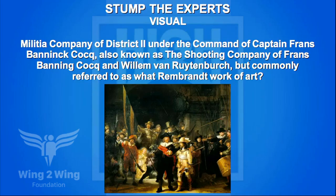But your visual question now. Militia company of District 2, under the command of Captain Franz Banning Koch, also known as the Shooting Company of Franz Banning Koch and Willem de Rutenberch, but commonly referred to as what Rembrandt work of art? The Fighting Men. No, it's a good guess. Ironton? No answer. It's the Night Watch. Back to you for a bacteria question now.